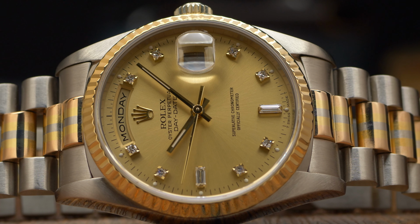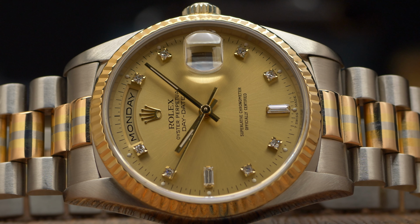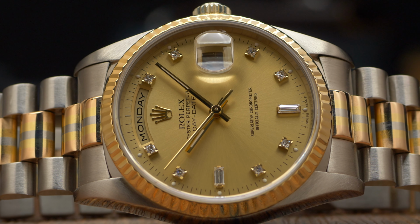To me, even somebody walking in thought this was a stainless steel watch, so I got to educate them on what this is made up of, but just fun. Definitely, you got to dig to find this one, and sure enough, I found it. To have all three golds represented, that's a good choice. Really fun one.